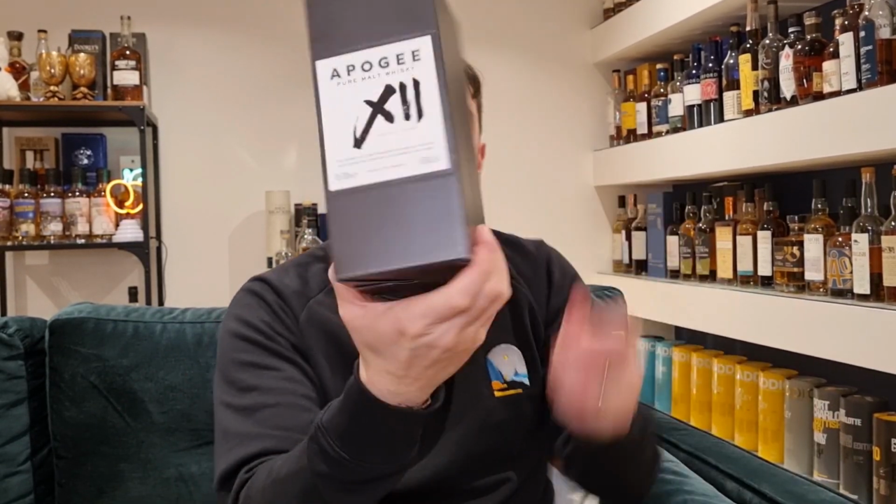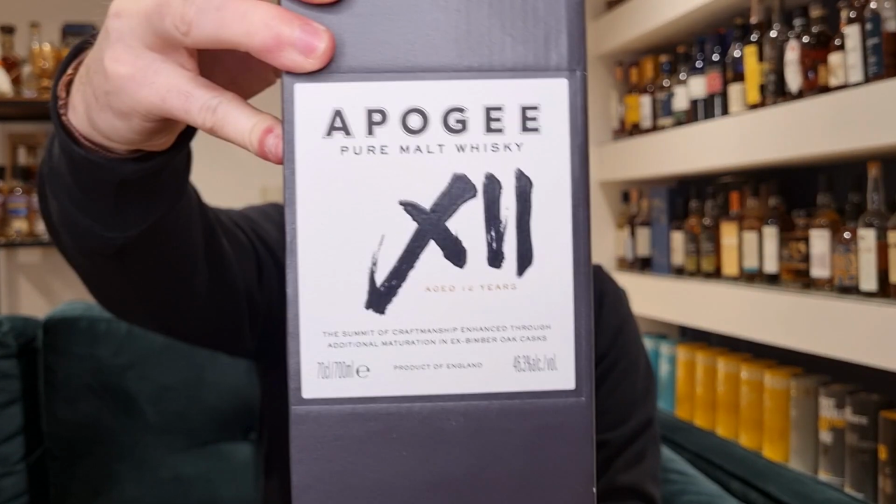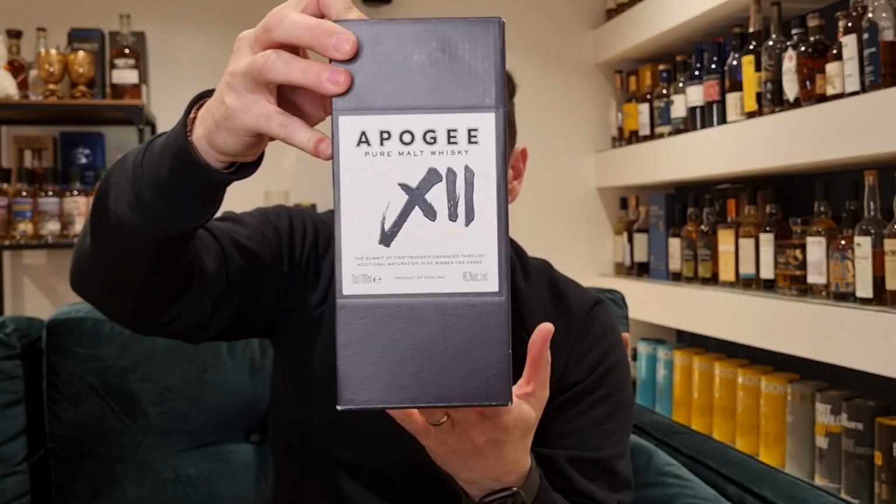Now this is a whiskey that's been produced by an English distillery. However, it is not made with English whiskey. It's made by the guys at Bimber, and it's this Apogee. Now, first things first, you'd be forgiven, if you saw this on a shelf without knowing who produced it, for thinking it would be a Japanese whiskey. It's got that kind of vibe going on.